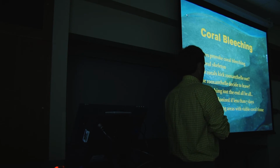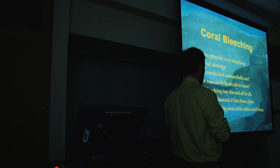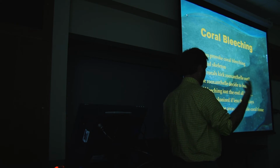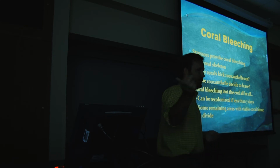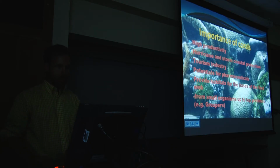If the instance is 7 days or less, there is a strong possibility that the coral itself can recover. If there are some remaining areas of viable coral tissue, the tissue can divide and the colony can reestablish. The other way is for free-living pelagic zooxanthellae to take up residency in the coral that is still alive but currently has no zooxanthellae within its tissue.